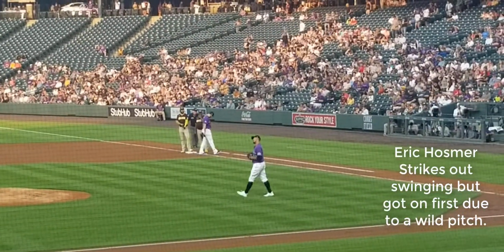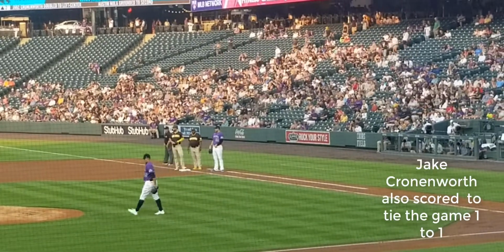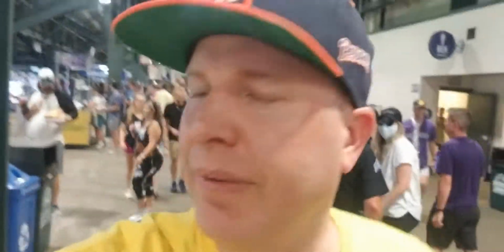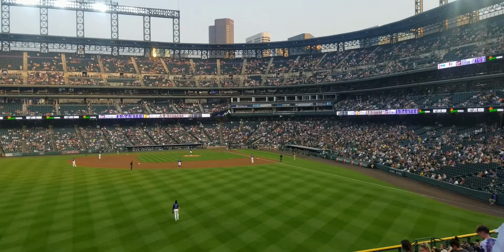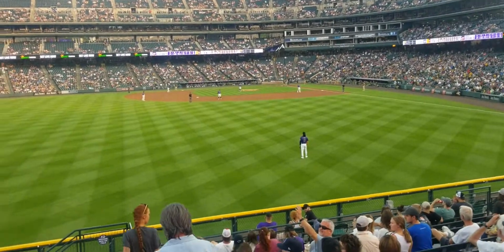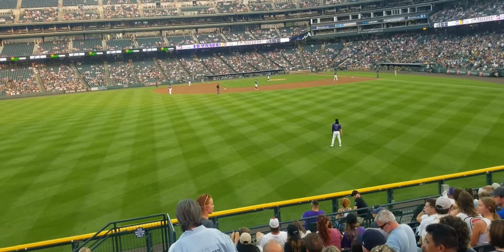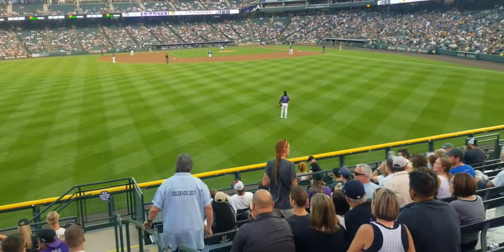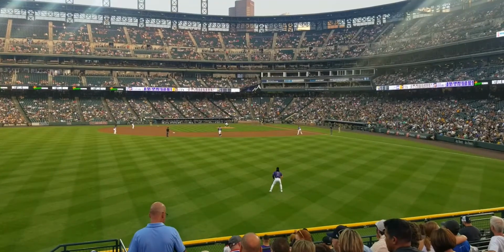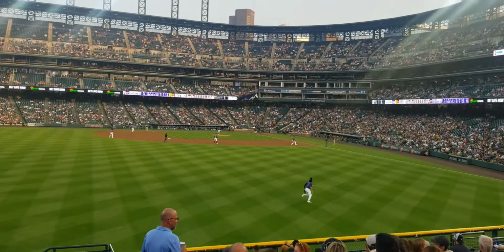Swung and got struck out, and since he let the ball go by him, able to get on first. I'm heading out over to left field right now because Tatis is going to be hitting in this inning. Third up. So we got the pitcher up, and then we got Tatis up. Let's see right here. I'll just go for Tatis and I'll go back. Come on, Tatis. Oh, he lined out.